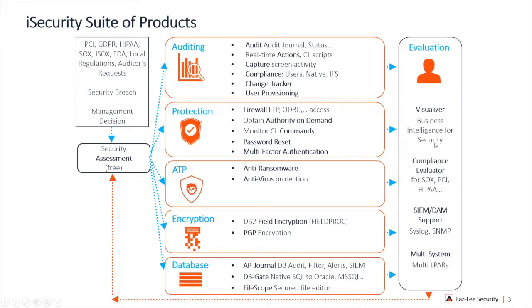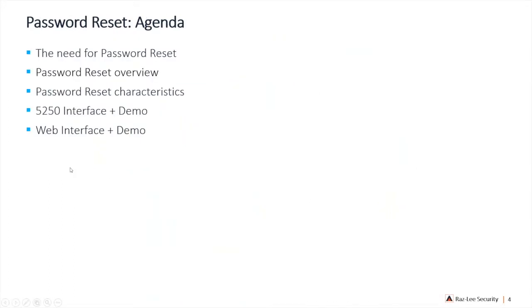This is actually the diagram of our major products. Today we shall be speaking just about this password reset. Actually, every line here is a product by itself, but I will not cover the products and what they do now because otherwise we shall waste all our time. So let's continue.